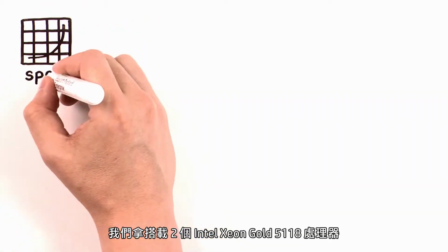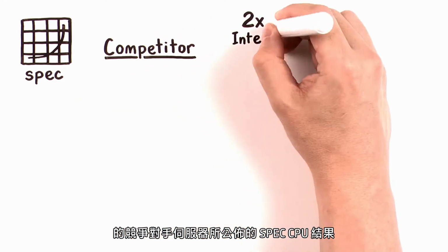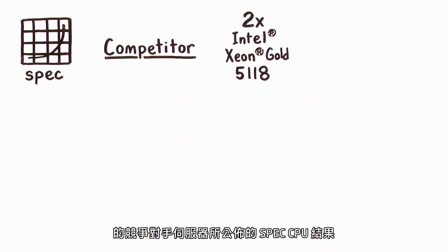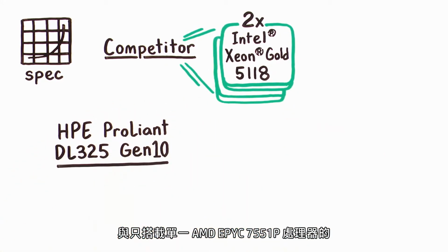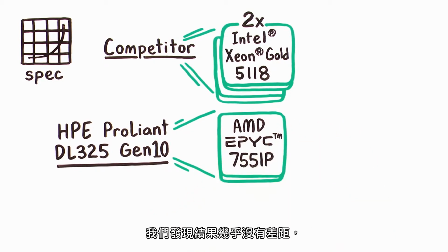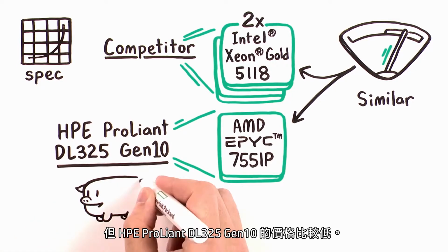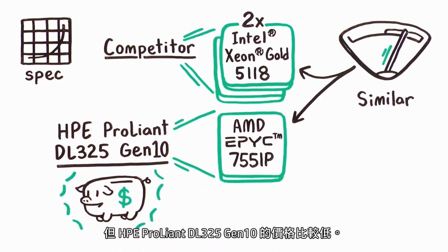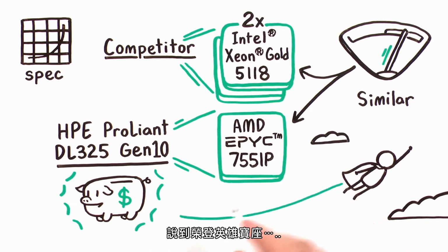We took the published SPEC CPU results from a competitor's server with two Intel Xeon Gold 5118 processors and compared them with the results of the HPE ProLiant DL325 server with only a single AMD EPYC 7551P processor and found that the results were similar. But the HPE ProLiant DL325 delivered it at a lower price. Break out the cape, because you just met all three goals. Talk about being the hero.